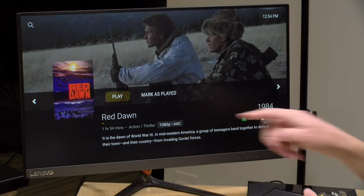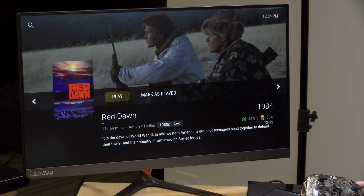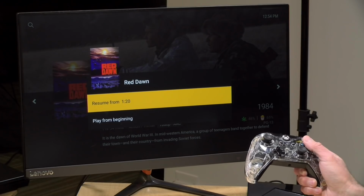Most of the movies I'm finding are 1080p. Some of the older TV shows might be 480, but generally everything looks like it's high definition, at least from what I've been browsing around with. And if I click play here, I'll have the option to resume from where I last left off.